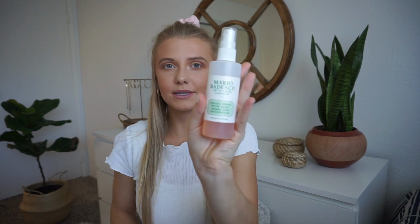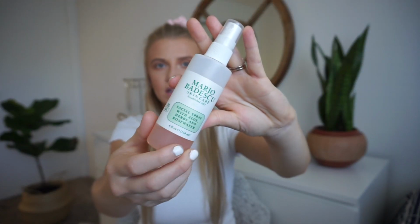Next step is setting spray, and I'm just gonna be using the Mario Badescu facial spray with aloe, herbs and rose water. And Nolan said it's very refreshing, and I agree. I like using this one when I feel tired and I just need a little bit more life to my face, so I'm gonna go spray this.